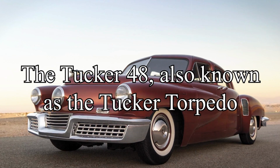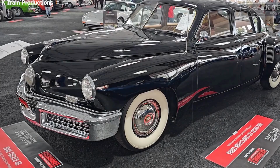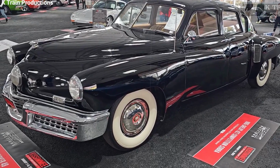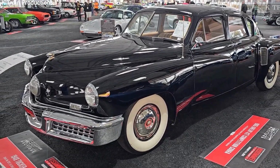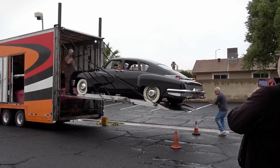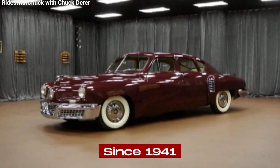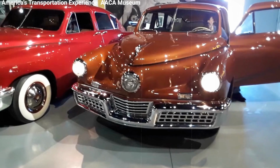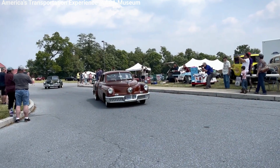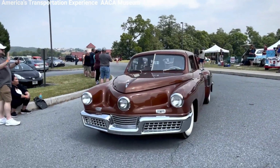The Tucker 48, also known as the Tucker Torpedo, is a car that embodies innovation, ambition, and the vision of its creator, Preston Tucker. After World War II, the public was eager for new car designs, but the big three Detroit automakers had not developed any new models since 1941 due to their focus on producing war materials. This opened up opportunities for smaller automakers to develop new cars more quickly.